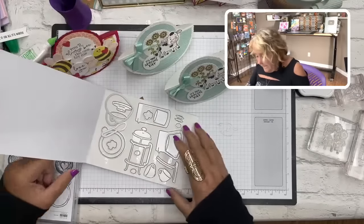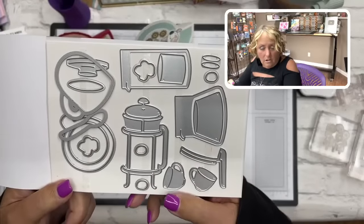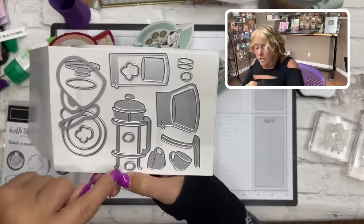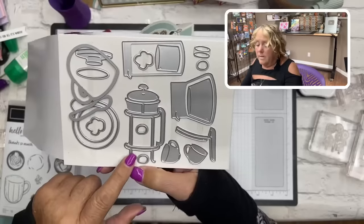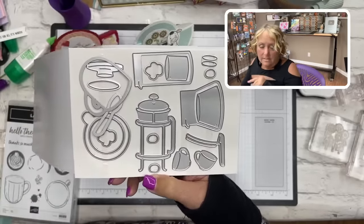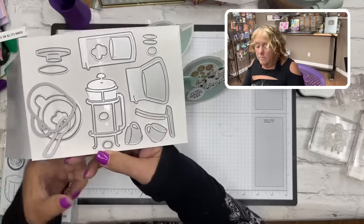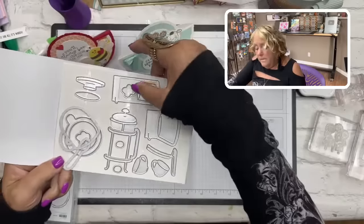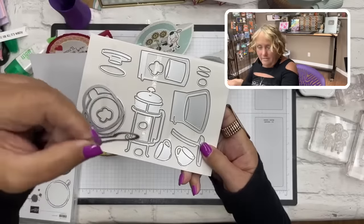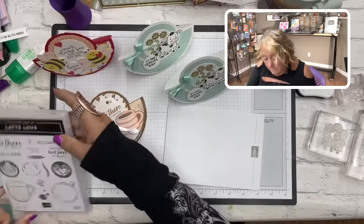So these are the dies. I've not even put them on a magnet sheet yet, but aren't they cute? You got the little French press, I think it is, or cold press. I call it a cold press just because I make iced coffee that way with mine. But you got all these cups. This cup right here cuts out the designer paper, which I'm going to show you. And you got a coffee pot, little tiny coffee cups, the coffee bean die, and then the spoon. You can see the spoon right here. Isn't it cute? So this is the Latte Love dies.